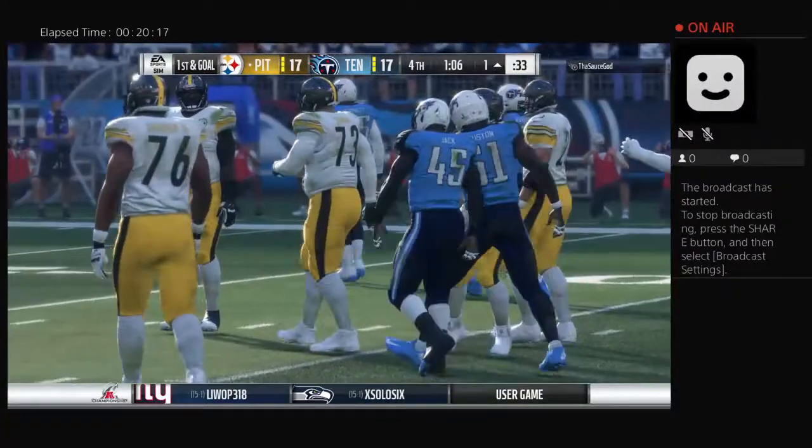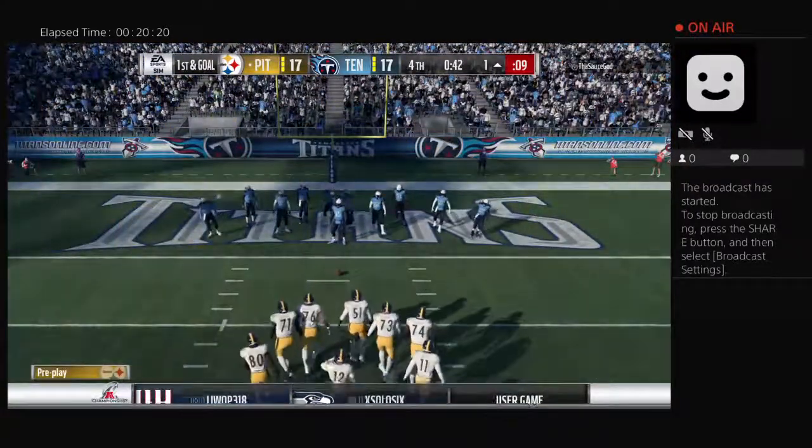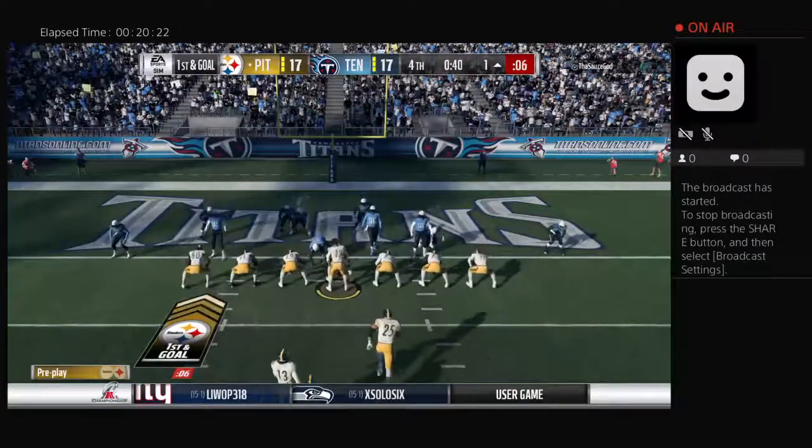Okay, no score on that play, but this guy's been a touchdown machine all year long. You know they trust him with the football.